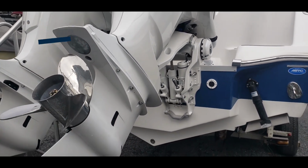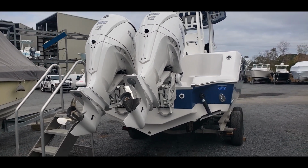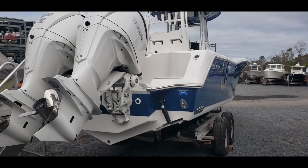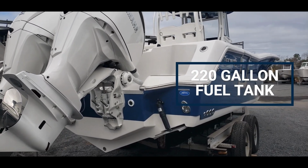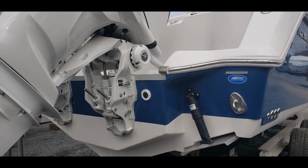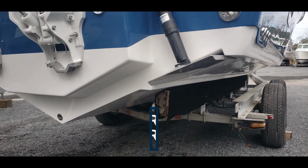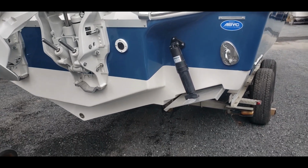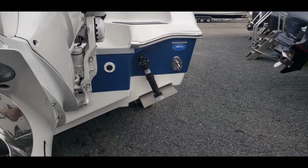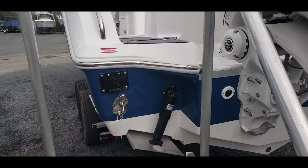This boat top end is going to hit about 57 miles an hour and cruise all day long right around 32 miles an hour. With the 220-gallon fuel tank, it's going to give us a bit over 400 miles out there. You notice large trim tabs there on the bottom. Nice little swim step here on the starboard side, and we're going to see the same thing here on the port.